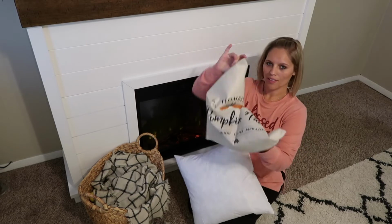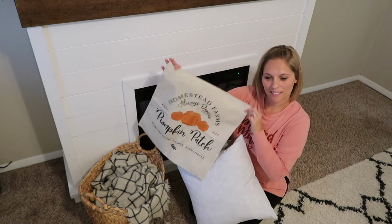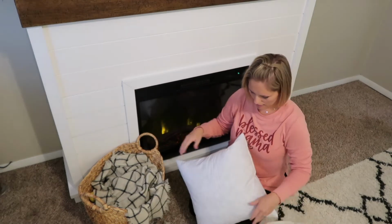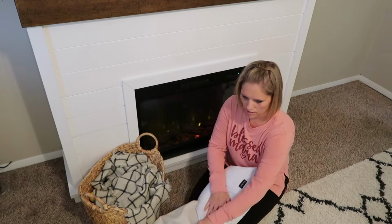I'm just going to put this pillow cover on one of my feather pillows that I like to use on the couch, and I'm going to try to make a cute little basket here by the fireplace.